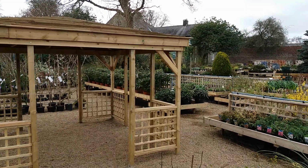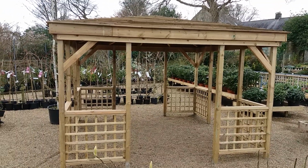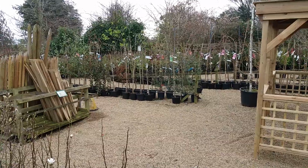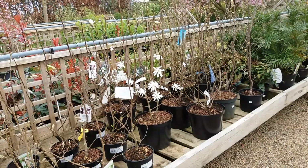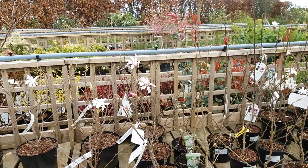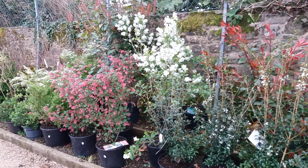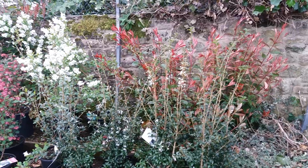Len's been working hard over the last week making our gazebo, a bit of shelter from the rain for people if they're in the sales area. They will get a sudden downpour. Full range of trees coming into growth now, with many of the cherries starting to blossom. Magnolias all flowering. Some lovely specimen shrubs looking at the peak, with some exochorda and flowering currants there, and some really nice osmanthus.